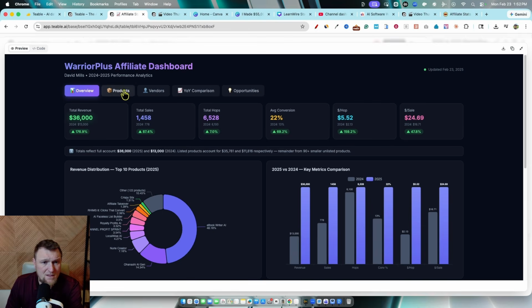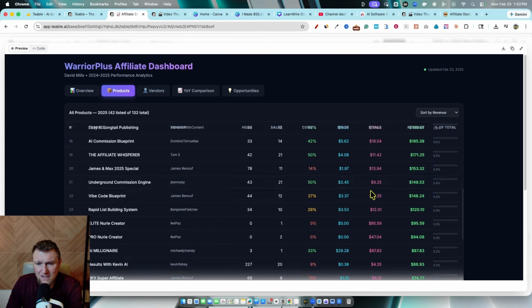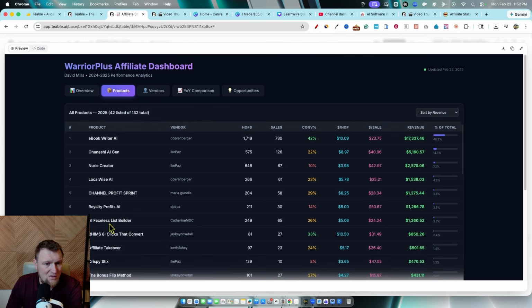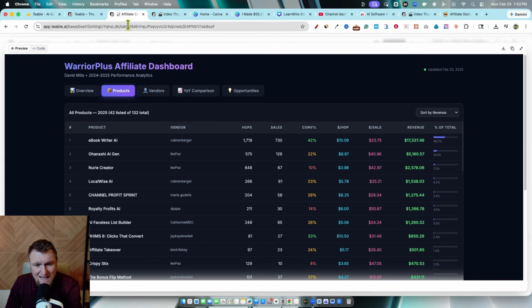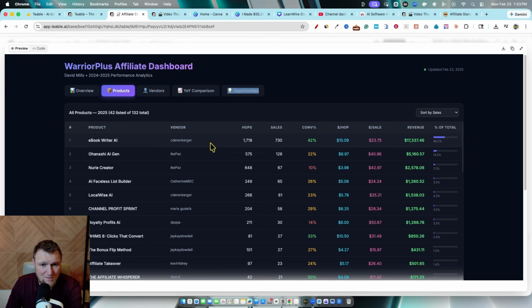So that's the dashboard. But then what else do we have? We have products over here. So you can look by products. You can see, look how colorful this is. You can look at all these products right over here. So it's using a database right here. You look at all the vendor information right there, because now we can go in here and sort by revenue. We can sort by conversion. This is amazing. So total sales, Ebook Writer 730 sales, which is just absolutely bonkers, right?